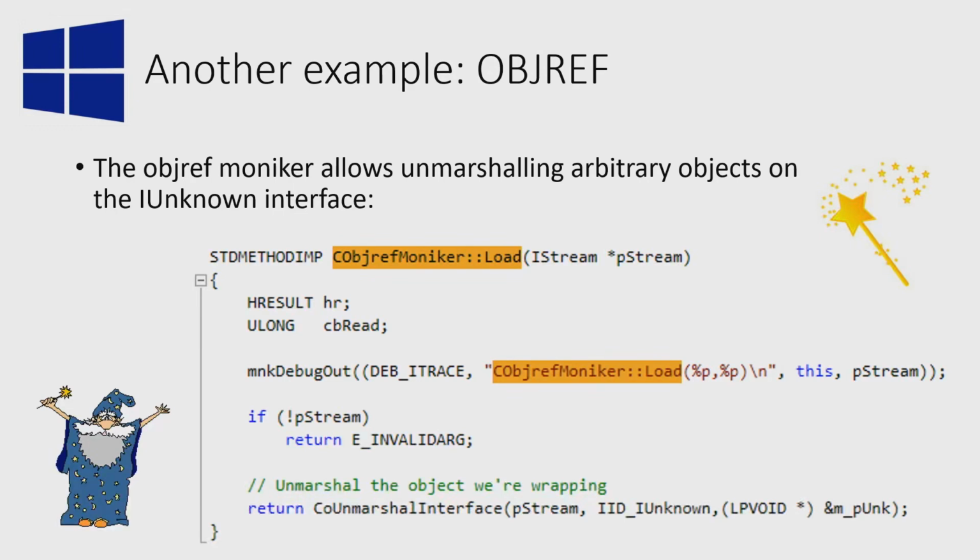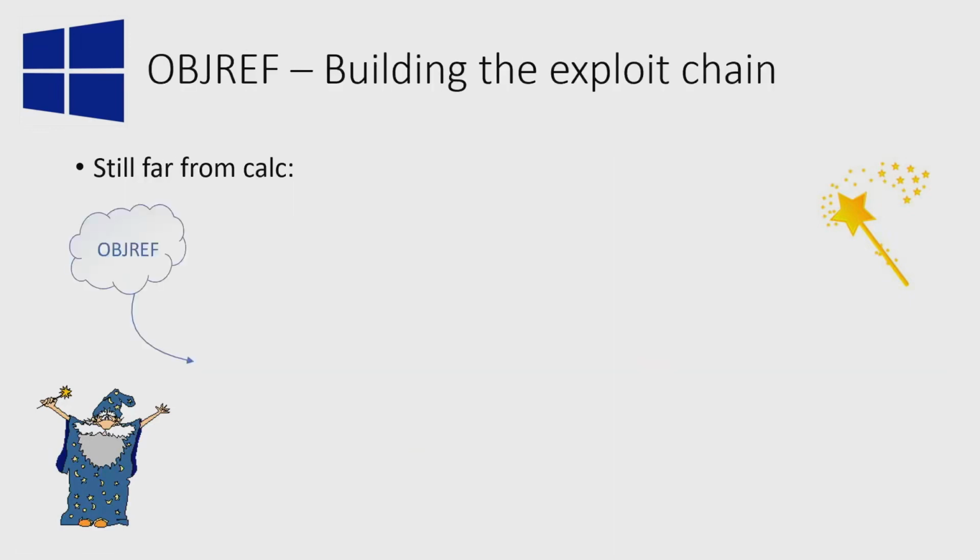This one allows you to unmarshal an object from the stream, an object that was marshaled with a proper marshaller. It's going that way. Still far from calc. So in this attack, I know that I'm able to unmarshal something from my email, but what? I can call CoUnmarshalInterface on something.